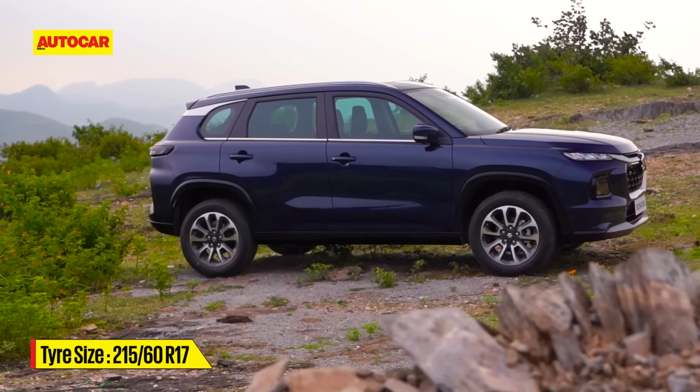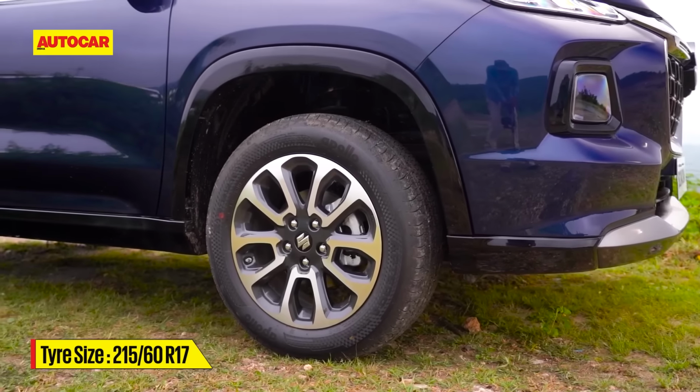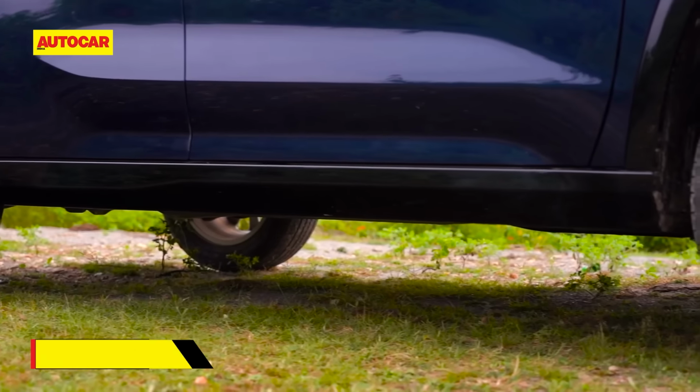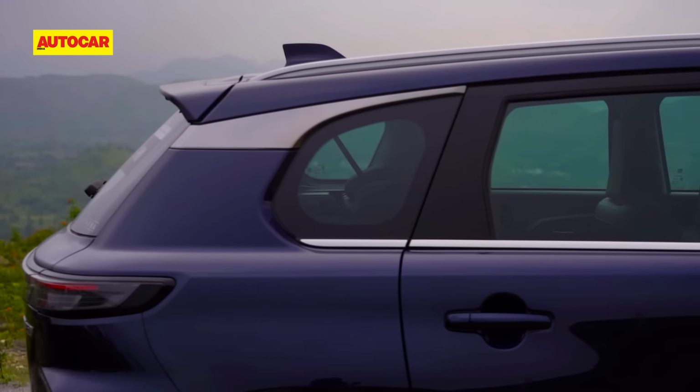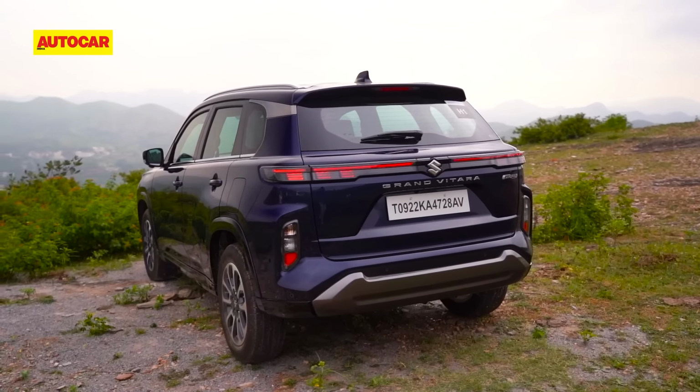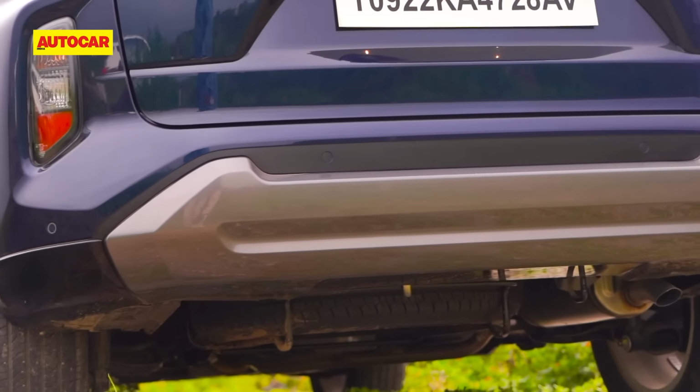The Grand Vitara looks well proportioned in profile, but those 17-inch rims perhaps look a touch small under the squared wheel arches. There is a welcome restraint in the use of cladding, and a chrome applique at the D-pillar is a premium touch. Styling at the back is neat too, with an LED light bar-like look, chunky surrounds for the stacked taillights and a large scuff plate.